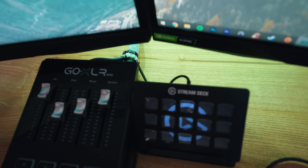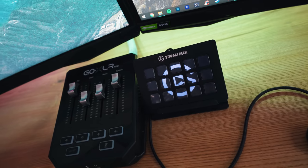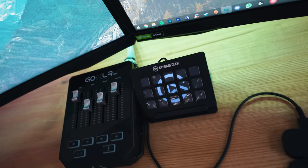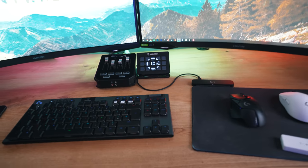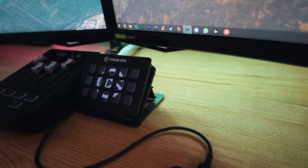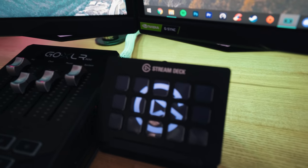So as you can see there with the Go XLR, it runs off through the back of the desk. There's about 6 or 7 different cables in that one white little sheet, so it makes everything look super, super streamlined. Instead of 5 or 6 black cables going off behind the desk, it's just that one white piece.